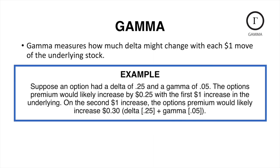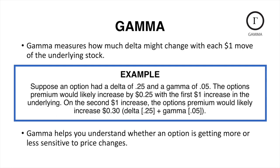So for example, if you have a delta of 25 and you have a gamma of 5, then the first dollar your underlying stock increases, the option will move 25 cents. So if it increases a dollar, it'll go up 25 cents, and if it decreases a dollar, it'll go down 25 cents. Now, on the second dollar increase, it'll actually increase that 25 cents plus the gamma. So if it goes up, it'll go 30 cents the next time from the next dollar increase. So gamma helps you understand whether an option is getting more or less sensitive to price changes.